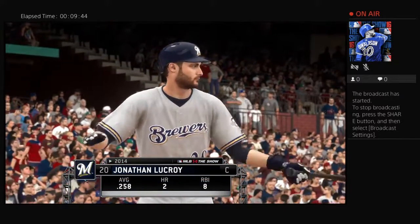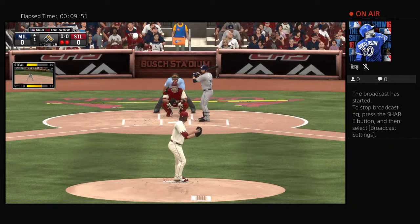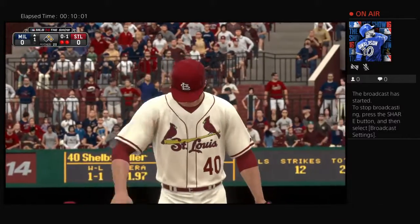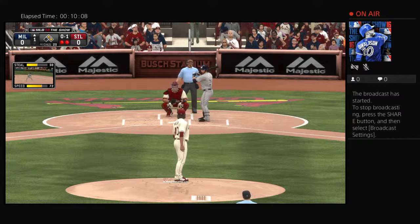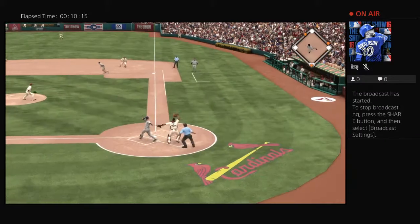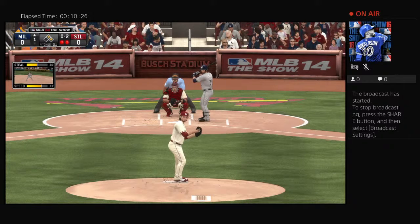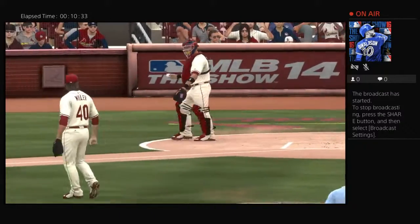Jonathan Lucroy will stand in now in an early RBI spot in the top of the first. And he gets ahead 0-1. And that's what he needed here with 2 outs. He couldn't afford to fall behind another guy here in the inning, so that's a good job to jump in that driver's seat with strike 1. And a little tapper up the line, but this will wind up a foul ball. And a fastball swung on and missed, and the side is retired.